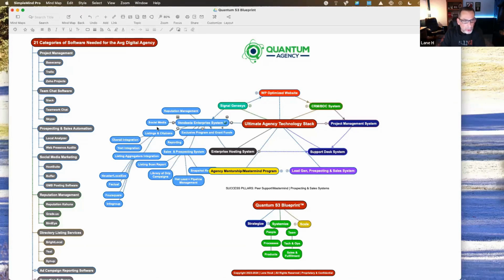So we're using it for reputation management. It replaced Birdeye, Grade.us. It'll replace any of those reputation management softwares. Obviously, the nice thing about Vendasta is it was built for agencies in a white label environment. So the entire software platform is white labeled in terms of any kind of end client or end user access to it. You put it on your own domain, whatever domain you choose, and subdomains.